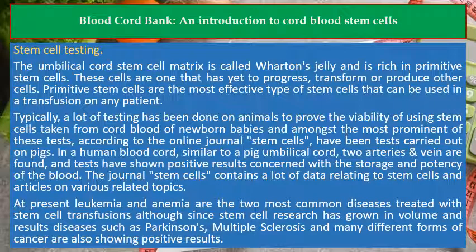Stem cell testing. The umbilical cord stem cell matrix is called Wharton's jelly and is rich in primitive stem cells. These are cells that have yet to progress, transform or produce other cells. Primitive stem cells are the most effective type of stem cells that can be used in a transfusion on any patient.